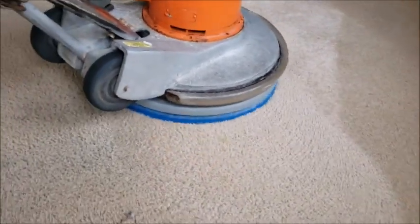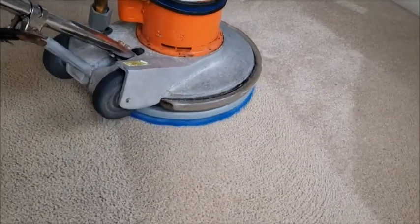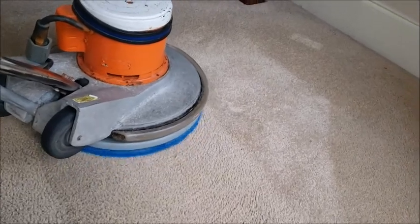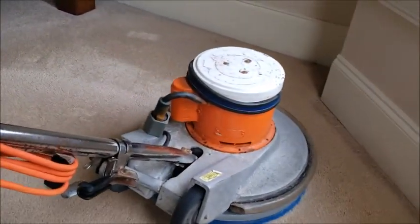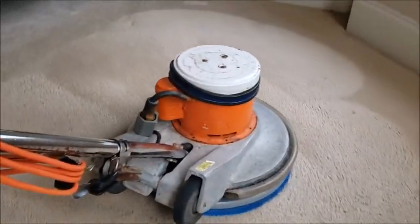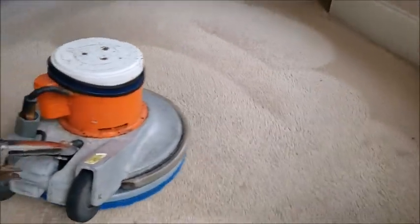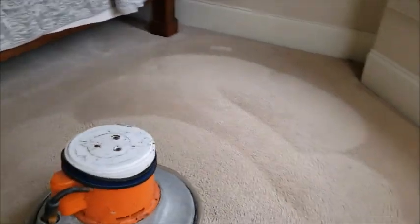We have been cleaning carpet without a truck mount since 2004, and we believe it is more profitable, easier, and a lot more fun. Our course can teach you how to make $100 or more an hour cleaning carpet without the expense or maintenance of a truck mount.